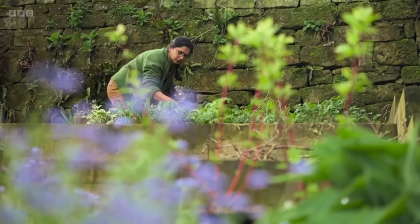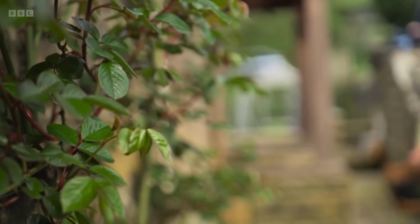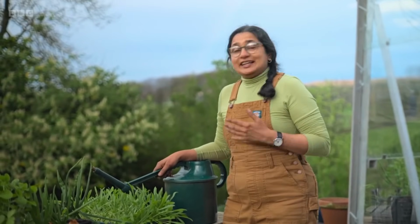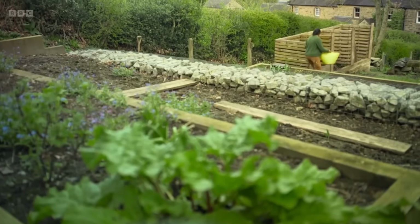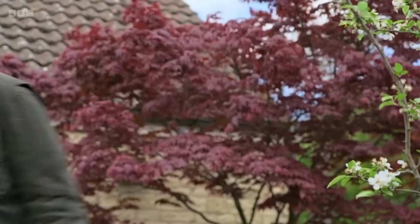We join Rekha for the first time this year as she takes stock of her new garden. After a year of learning about this garden, it has been a big change. It has been a big move, a big shift in how to garden in a different space. And I will be adding some herbaceous perennials to my woodland border.